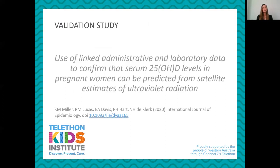The gestation of the women at the time of blood draw ranged from 0 to 41 weeks, and the location ranged from 10.5 to 34.5 degrees south latitude, and the sampling was equally distributed throughout the seasons. So we linked the midwives notification system, which is an administrative data set complete for over 99% of all births in Western Australia, with 25 OHD measurements from PathWest Laboratory, which is a statewide public pathology service that conducts over 80% of all the pathology tests in Western Australia.